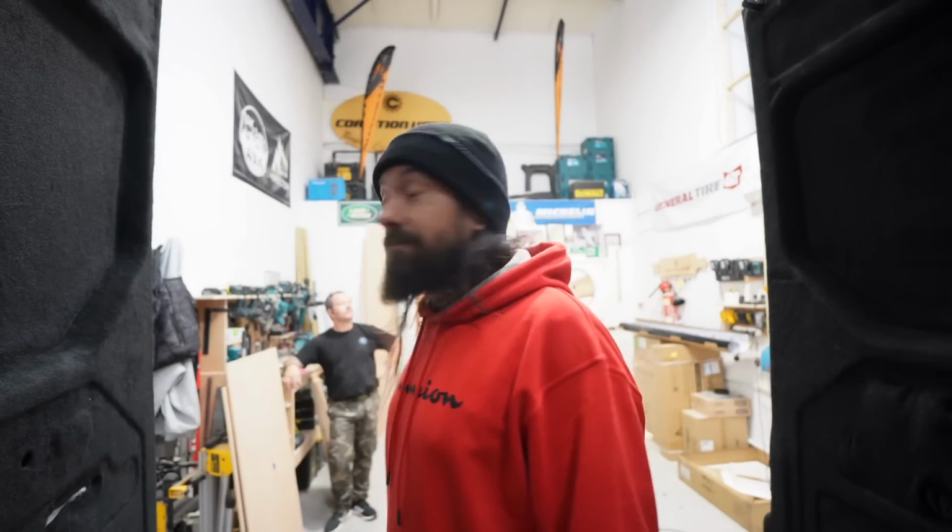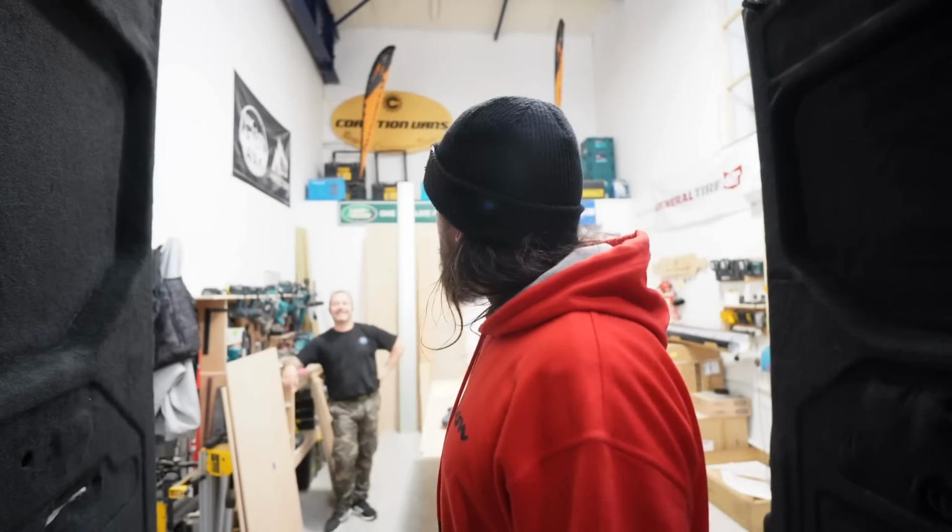Anyway, come to unbox the awning. See, I even sat down and read the instructions, even though I've fitted one before. Unheard of. Piece of piss to fit. Opened it up, no brackets. That's strange. Why is there no brackets?